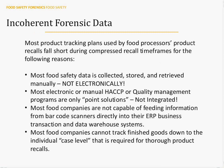What is incoherent forensic data? Most product tracking plans used by food processors fall short during compressed recall timeframes for the following reasons. One, most food safety data is collected, stored, and retrieved manually, not electronically. Most electronic or manual HACCP or quality management programs are only point solutions, and they are not integrated.